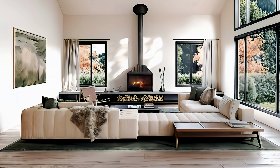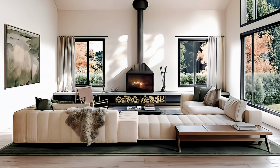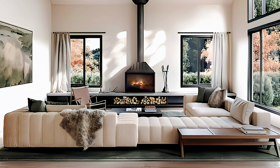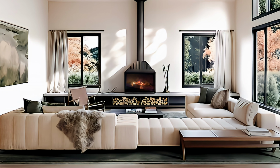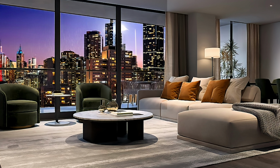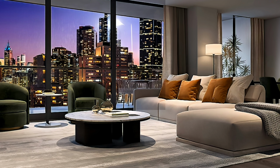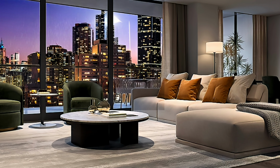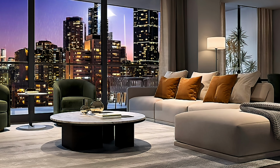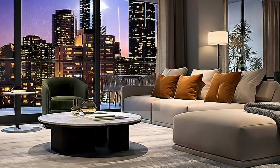In today's episode, we have curated a visually captivating collection of 55 amazing design ideas for modern contemporary living rooms. Whether you prefer a sleek, minimalist aesthetic or a cozy yet chic environment, there is something for everyone. From elegant color palettes to unique furniture arrangements, you'll discover inspiring ways to embrace modern elegance.